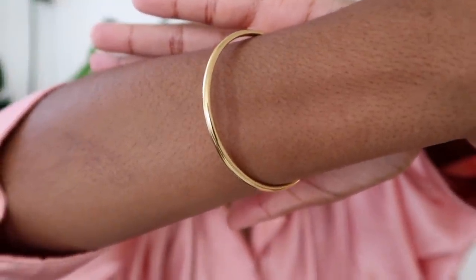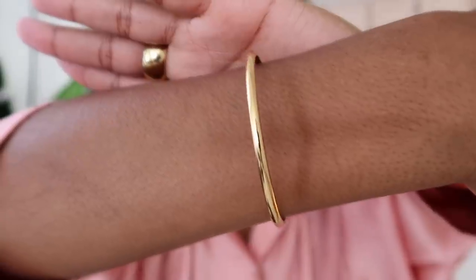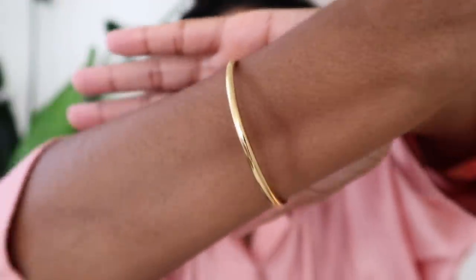So once again, this is 18 karat gold vermeil, and it also comes in two sizes. I love how thin it is as well. It's just stunning. And last but not least, I have two pair of earrings.